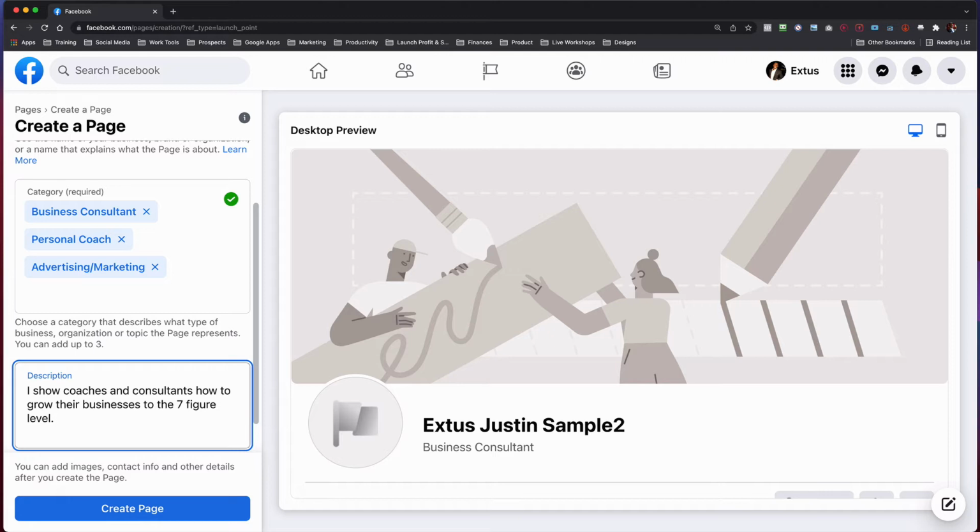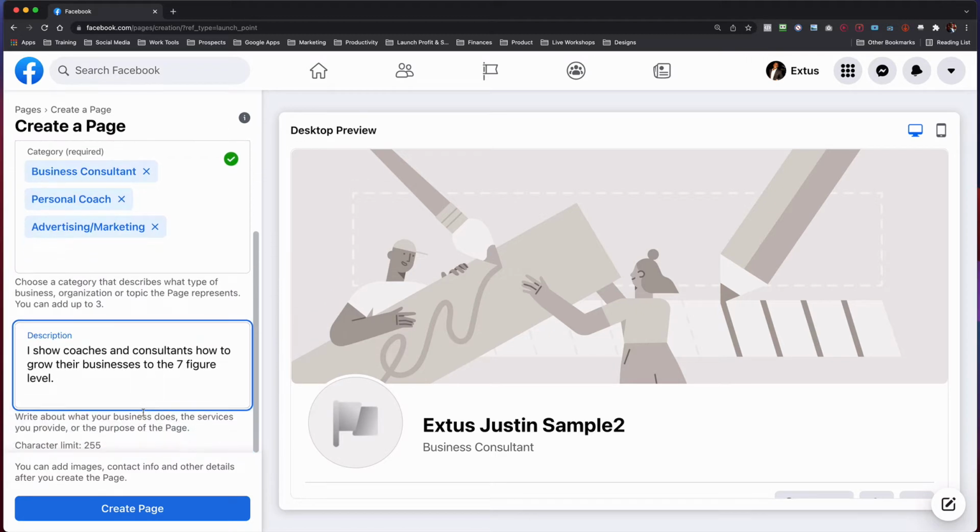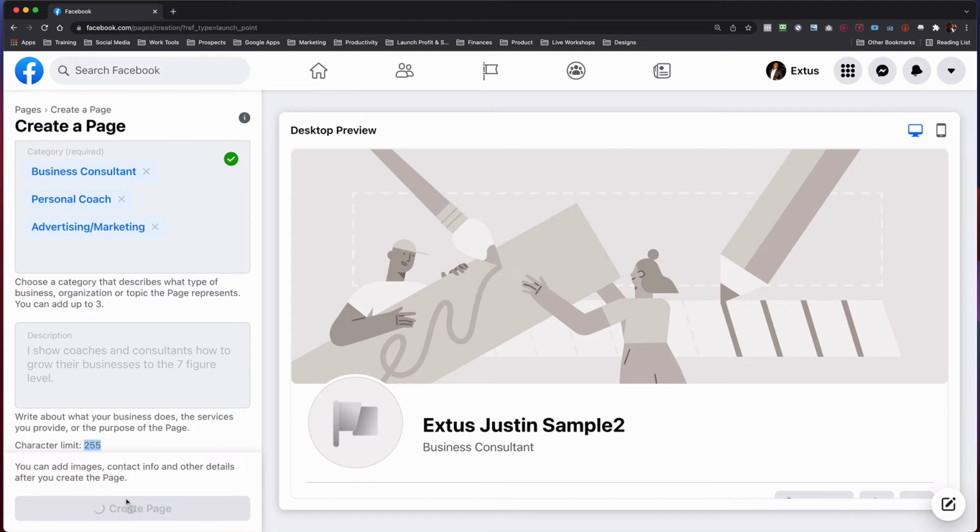So again, I could go a little bit deeper into mine, but what I want you to do as you create yours is try to be as specific as possible. Describe your business so that when someone comes to you, they know exactly what it is that you do. Be aware that there's a 255 character limit, but try to be as specific as you can with your business page. Once you do that, you'll click on Create the page.